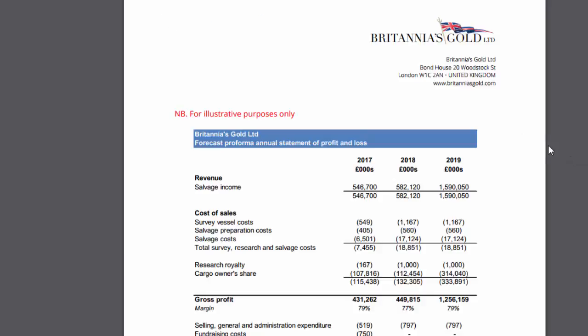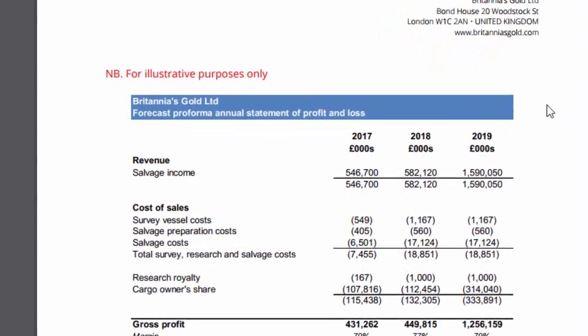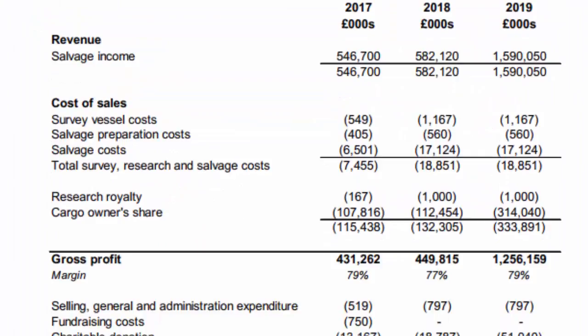Okay, so here we go. This is for illustrative purposes only, but what an illustration this is. This is compiled by Britannia's Gold. I'm just an investor, by the way, so I'm not giving you financial advice here. I'm not qualified to do that. You need to do your own research, but I'm just giving you some details so that you can start that research, make sure you're comfortable with that, and so on.